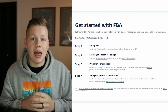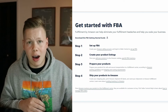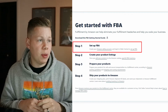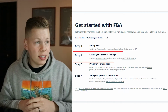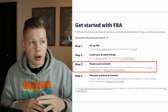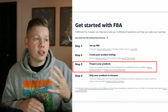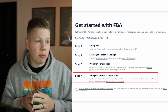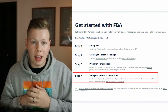So here's a screen grab from Amazon's website themselves. And so this tells you a little bit more in depth exactly how the Amazon FBA program works. So let's go ahead and read along. So step 1, set up Amazon FBA. Create an Amazon selling account, log into Seller Central to set up FBA, right? Create your product listing. So you need to obviously add your products into the FBA inventory. You're gonna prepare your products, so make sure they're safe and secure for transportation according to Amazon's packaging guidelines and shipping and routing requirements. Next thing you're gonna do is actually ship your products into Amazon, right? So you're gonna create your shipping plan, print your Amazon labels, and send them into an Amazon fulfillment center where they can then be processed.